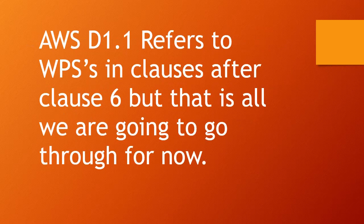Now, AWS D1.1 does talk about WPSs in other clauses after Clause 6, but that's all I'm going to go through for right now. Take a look through the rest of the code. If you get an opportunity to purchase a PDF version of D1.1, one of the really powerful things about it is the ability to search through it for specific terms and definitions and see how many times they occur. It's kind of a pain the way AWS does it, but in my opinion, it could very well be worth it. I don't have all my codes purchased like that, but that's my preferred way, even though I've got to put up with their licensing and moving them on a computer. It's still convenient to be able to search through there and see what it says about certain topics really quickly.